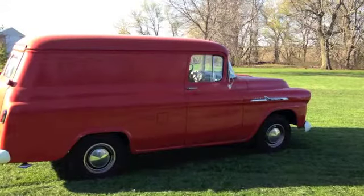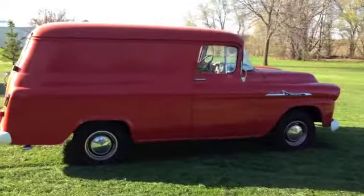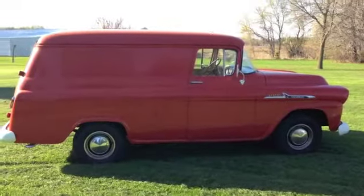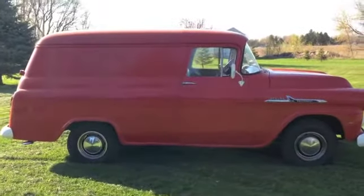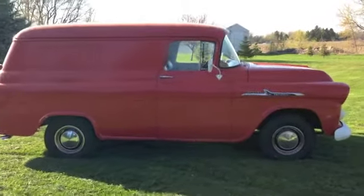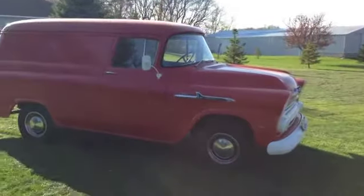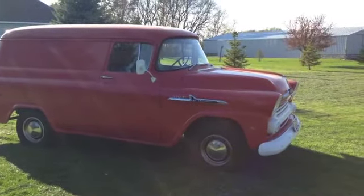Got a 1958 Chevy 3100 panel truck, originally an Arizona vehicle, 75,000 miles on it, brand new tires. Originally it had 16-inch tires, these are 15-inch. It's got the original 235 six-cylinder in it. It's a three-speed on the column.